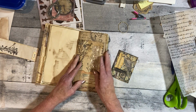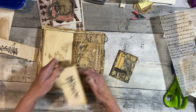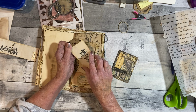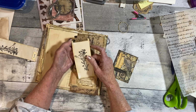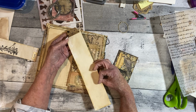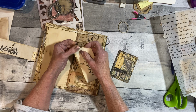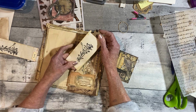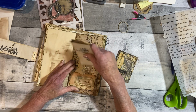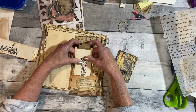So let's see, what can I do to work this out? I have this little guy that I made the other day when I was doing the notebooks after the video. I just took a piece of this and I put a tab at the top, and then it just slides in here, drops down. So I thought, well, maybe that might work next to that.